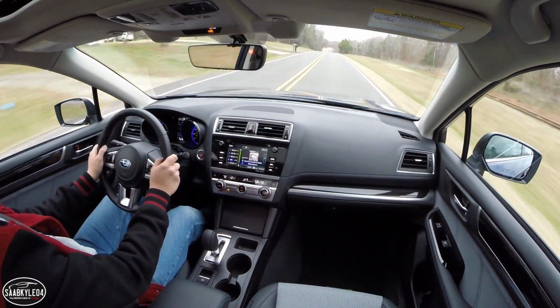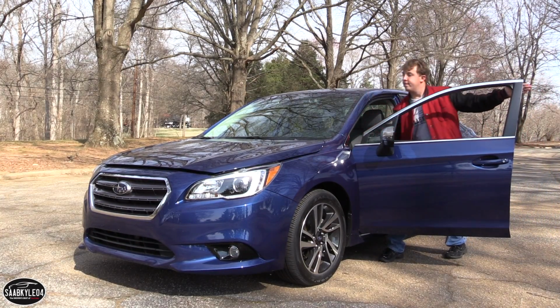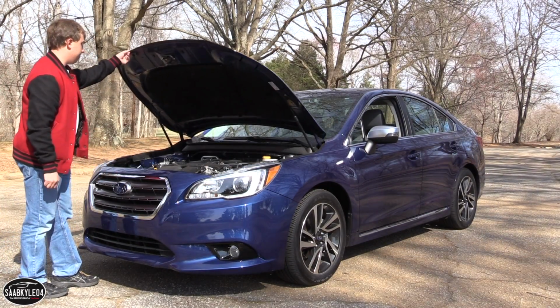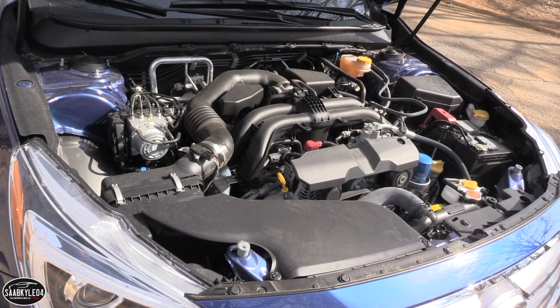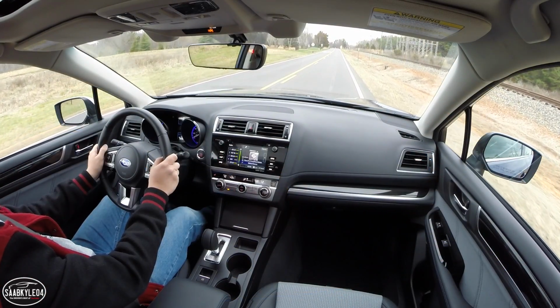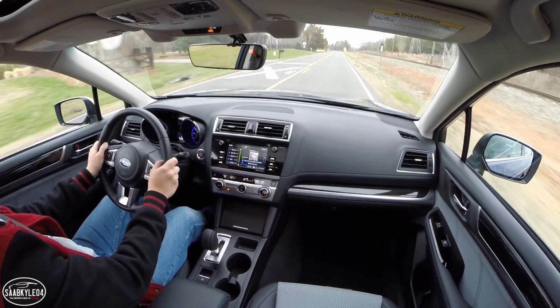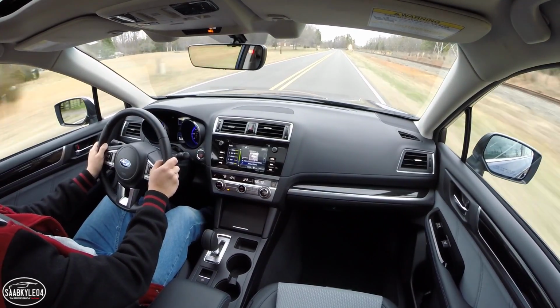The Legacy is available with a choice between two boxer engines, either a 2.5-liter 4-cylinder or a 3.6-liter 6-cylinder. In contrast to a typical inline-4 or V6, the cylinders in a boxer engine are horizontally opposed. The 2.5-liter mill is standard, featuring aluminum construction, variable intake valve timing, and chain-driven dual overhead camshafts. Fuel is delivered via sequential multi-port injection, accompanied by a compression ratio of 10.3:1. Maximum engine speed is about 6,000 RPM. It develops 175 horsepower at 5,800 RPM and 174 pound-feet of torque at 4,000 RPM.